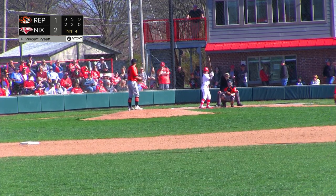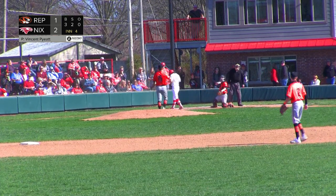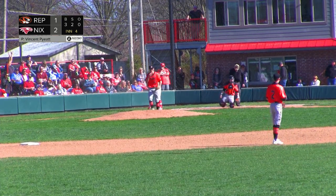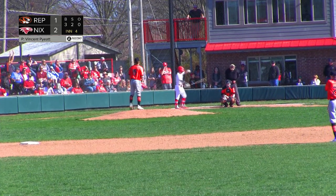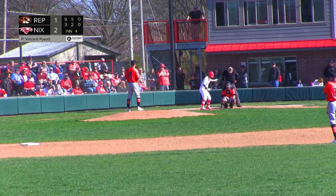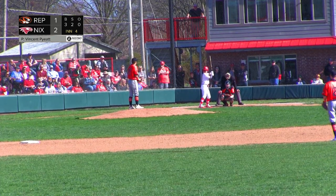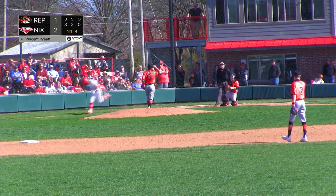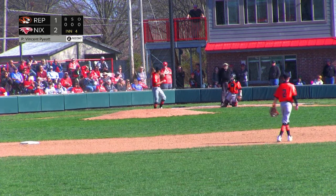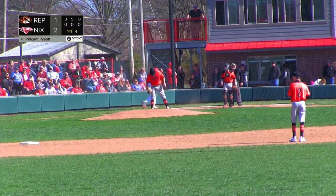Next one from Pyatt is on the way. And inside in the dirt. Blocked by Kyle Hill. And the count's full, 3-2 to Retone. Tigers finally got on the board in the top of this inning to make the score 2-1. Next one from Pyatt is outside, ball four, so Retone works a walk for the second time, and he's on to lead off the inning for the second time.